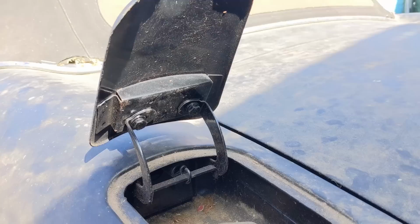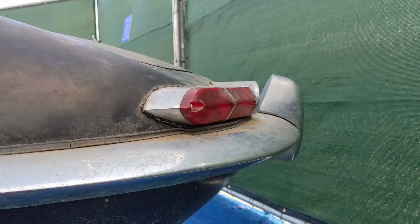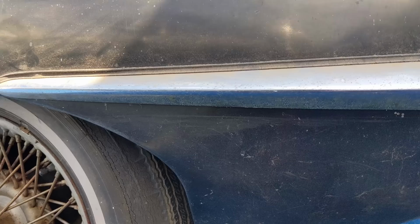Here we are. Wow, really thorough. We're going into the fuel filler area. Again, it looks like this was all assembled and painted while it was on the car. And of course, the E-Type Jaguar 4.2 script, the early 3.8 cars just said Jaguar on the trunk. And another look at some of the original rubber and the bumpers. It would be a real shame to take this car apart and throw away all that original rubber.